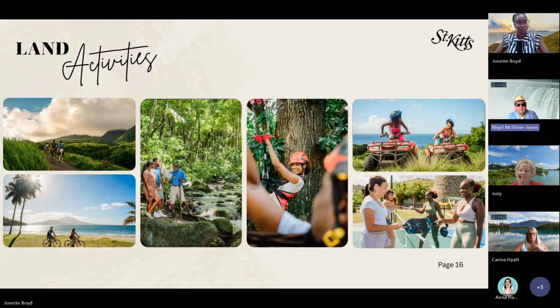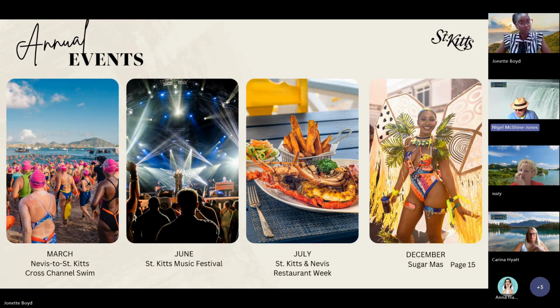So with things like the St. Kitts Music Festival, Jeanette, can you name drop? Have you met anybody famous whilst you've been at the concert? Got any selfies with anybody famous?